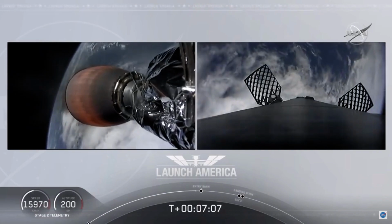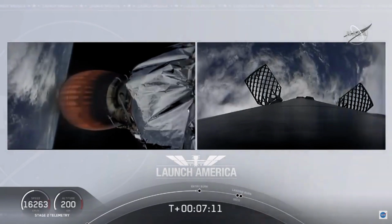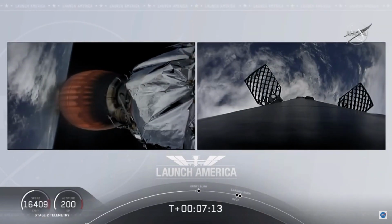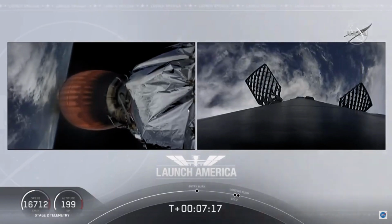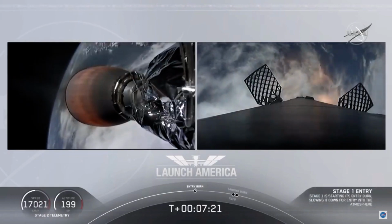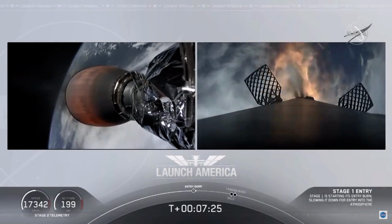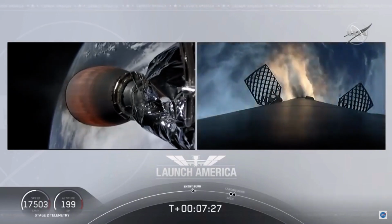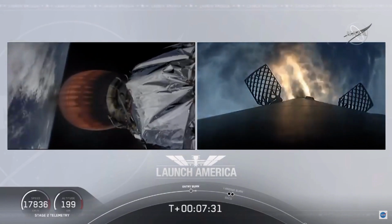Just about 10 seconds away from that first stage starting that entry burn on your right screen. We should be able to see that view live. "Stage 1 entry burn startup." And there is that entry burn. Acquisition of signal beginning, New Hampshire. This burn lasts about 36 seconds. "Stage 2 FTS is safe."